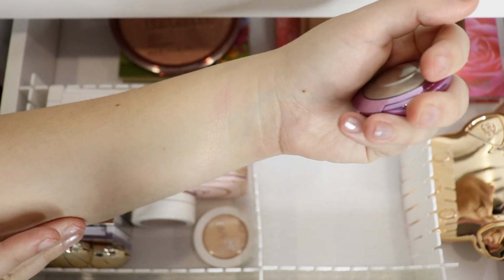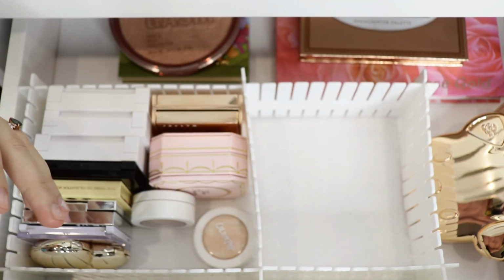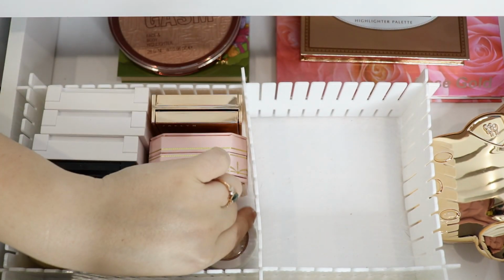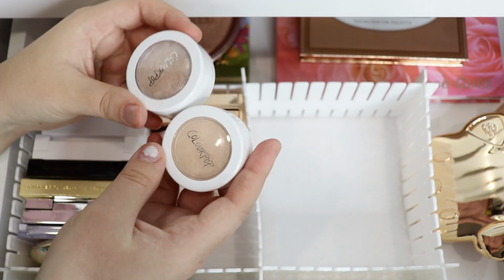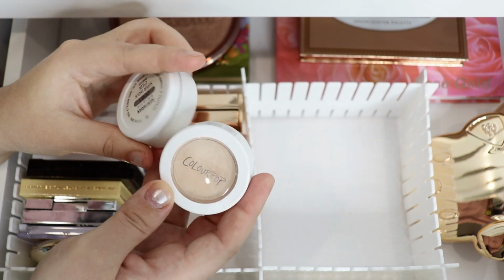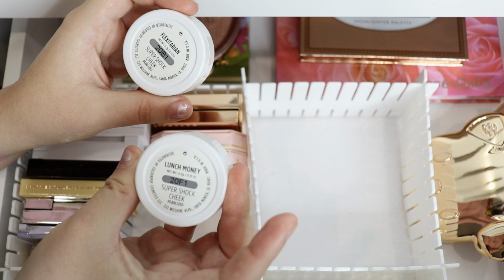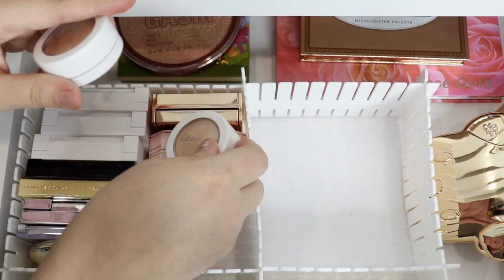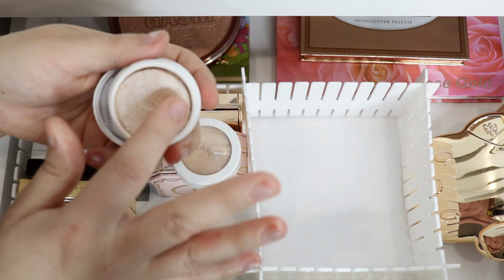I hope you guys can see that. Anyways, keeping. I have a couple here from Colourpop that I'm going to keep, at least I think, as long as they're still good. This one here in the shade Flexitarian is really pretty. And then this one here in Lunch Money. Lunch Money I'm not sure about. I'll swatch it and see. But Flexitarian I know I'm keeping.